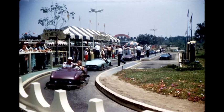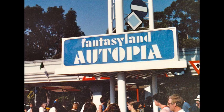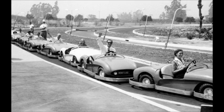Like its predecessor, Junior Autopia was a big hit as well. Imagineers decided to expand the track a bit, so the ride closed in September of 1958 for refurbishment. During the revamp, they also decided the name of the redone attraction would change as well. The ride reopened as Fantasyland Autopia in January of 1959.